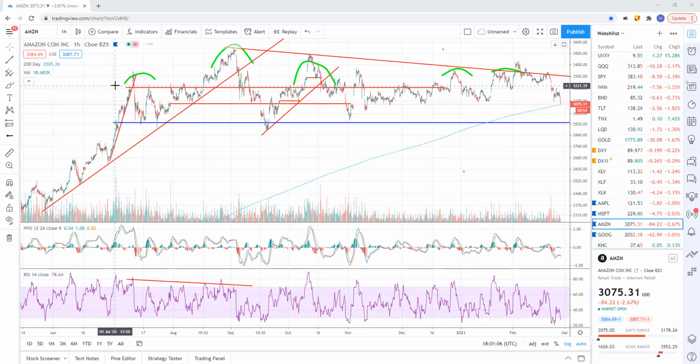Amazon, I just want to point this out. So I've got these head and shoulders markings up here. This is a complex head and shoulders. So you have a left shoulder, a head, and then a series of right shoulders. That's a complex head and shoulders pattern. It's a big pattern. This has been going since July of 2020. So almost a year basically, not quite, 9 months or so of just topping, what looks like a topping pattern.